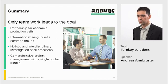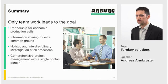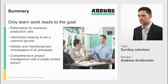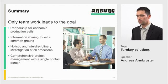ARBURG considers a turnkey project always holistically and interdisciplinary, and considers always all aspects of the manufacturing process. And by this we can reduce the manufacturing costs of a product in many cases significantly. As a main contractor, ARBURG offers a comprehensive project management with one single contact person.